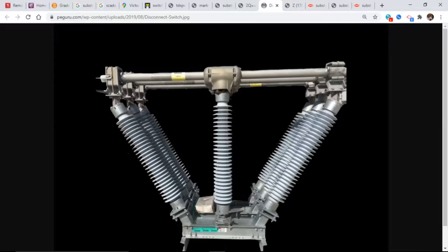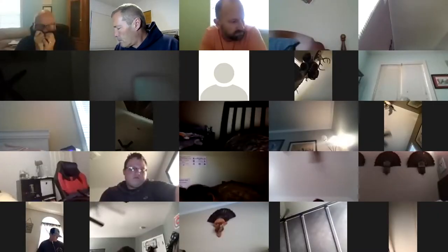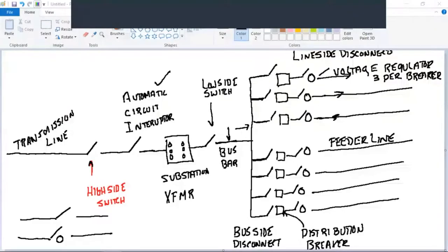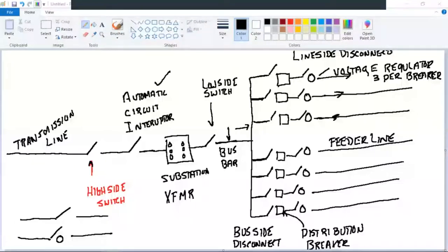Okay, so we're not going anywhere. Let's stop here and find out why I have to have both a high side switch, an ACI, and a low side switch in this situation. So I'm going to bounce back to the drawing. What we have gone through thus far: we have talked about and viewed the pictures for the high side switch, the automatic circuit interrupter, and the low side switch.